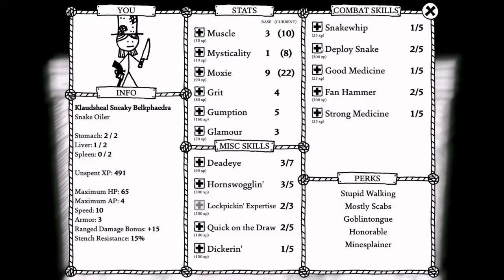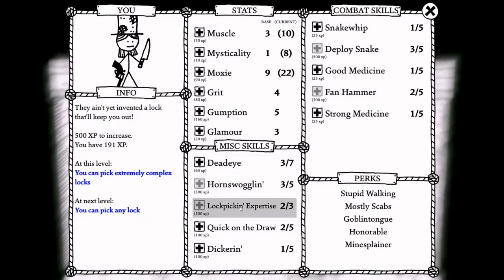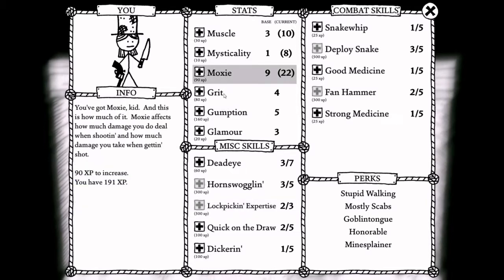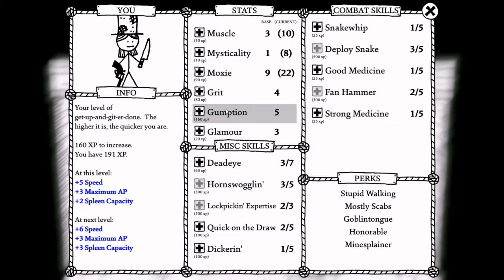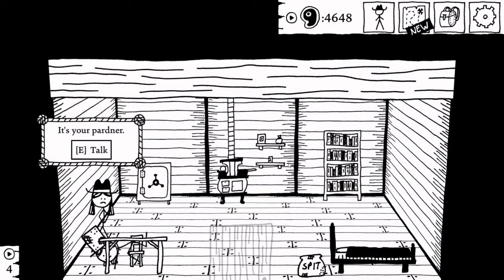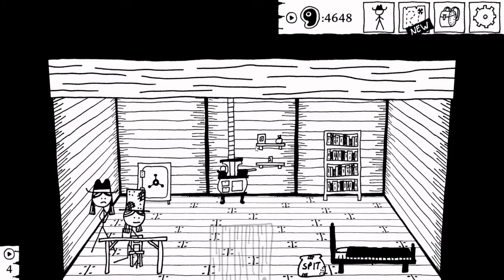Oh, but I certainly have the capacity to deploy Snake. Woo! Deadeye. Pistol damage. Lock picking. Oh, I should really probably save up for lock picking instead. Well, I could. I'm gonna give myself an extra gumption instead. Alright. We just gonna bust in and loot the joint? That's okay. Look at the dust all over everything. This guy checked that ages ago. Fair enough. Let's do it.